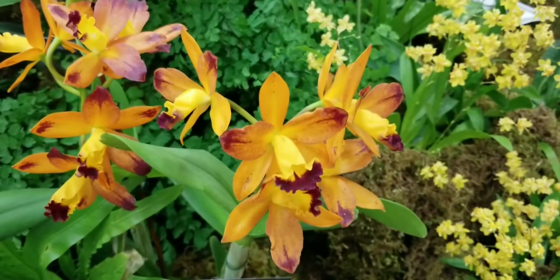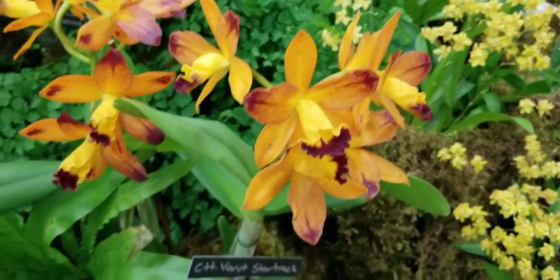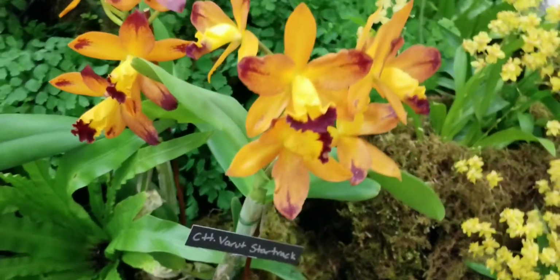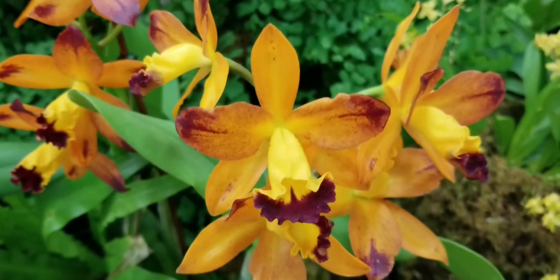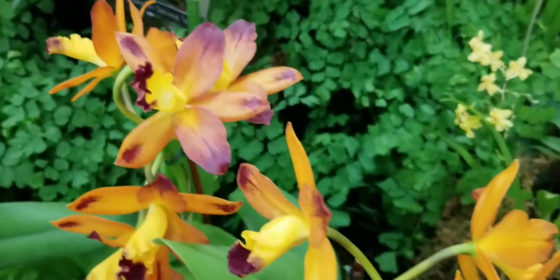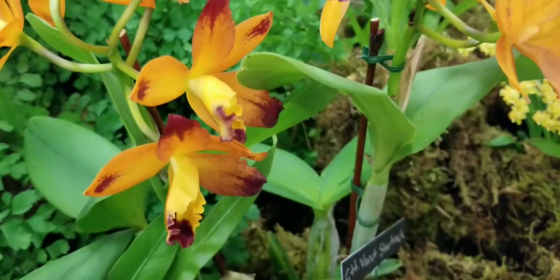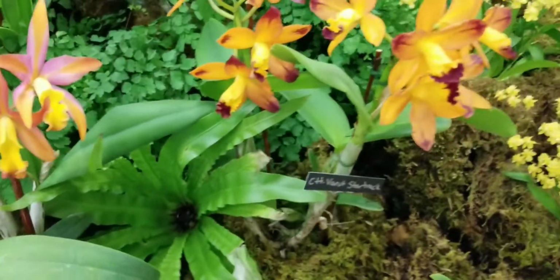And there's a Cattleya Varut Star Trek. Well, I agree on Star Trek. That does remind me of it. Lots of fire action happening here. Beautiful. Pretty small.